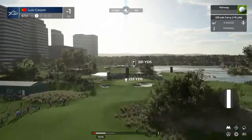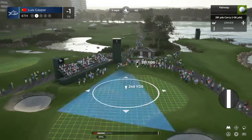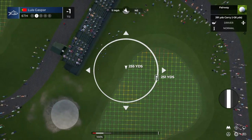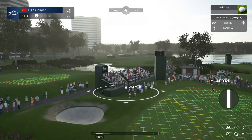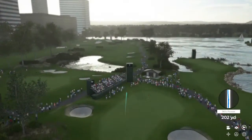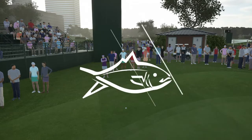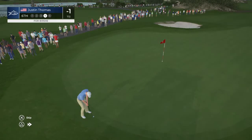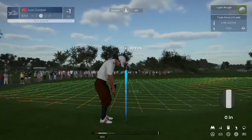Give yourself a pat on the back. Interesting choice of the driver here. And this effort by Justin Thomas. John, have you got a read on this one? This looks like around 29 feet. Let's return to live play now. Setting up from the first cut here in the green. They could hold it from here.